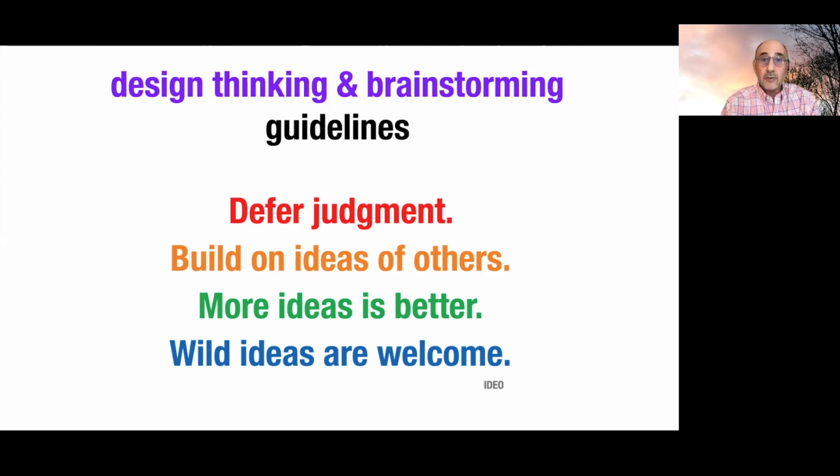Now, these guidelines are suggested by the design firm IDEO, which is based in Silicon Valley. And many of the members of the IDEO team are also faculty members at the D School. So there's a close connection between the D School and IDEO. IDEO is a fabulous design firm, and they've done some great work all around the world in product design as well as in product strategy.